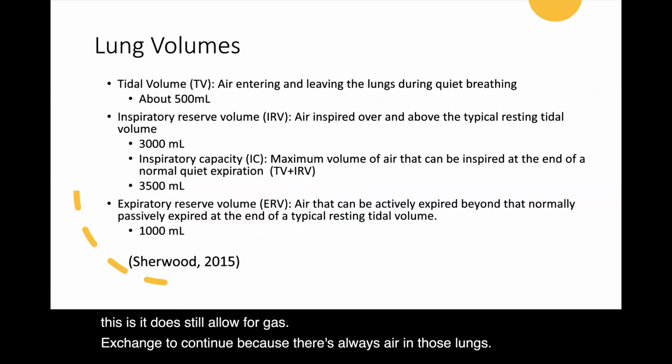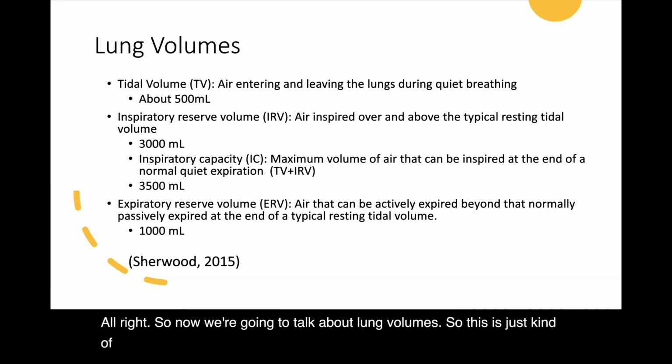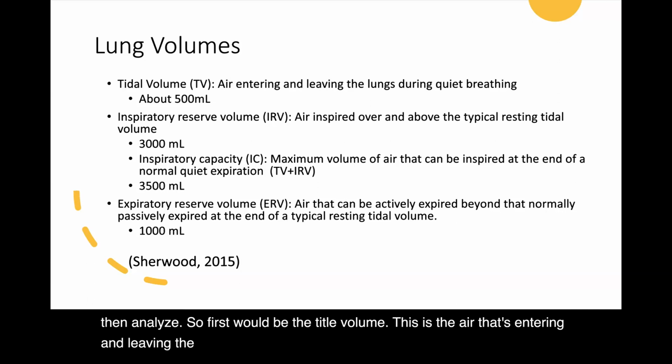All right, so now we're going to talk about lung volumes. So this is just kind of the different classifications of volumes that you can look at, record, and then analyze. So first would be the tidal volume. This is the air that's entering and leaving the lungs during quiet breathing. So again, we said that amount is about 500 milliliters.